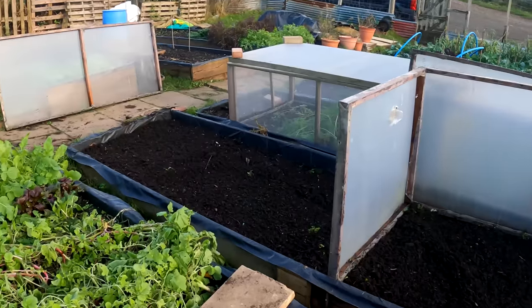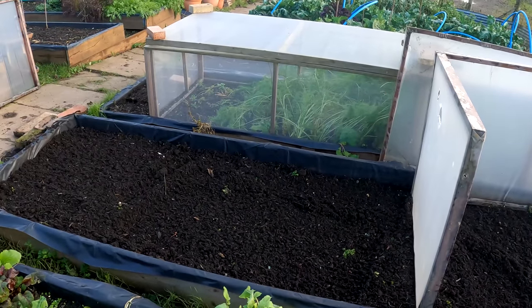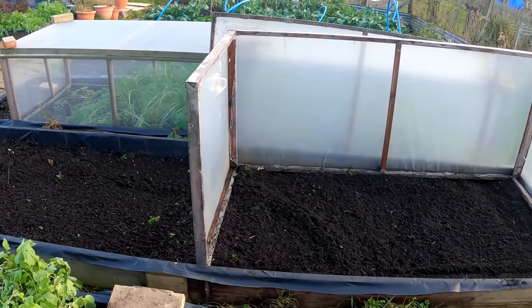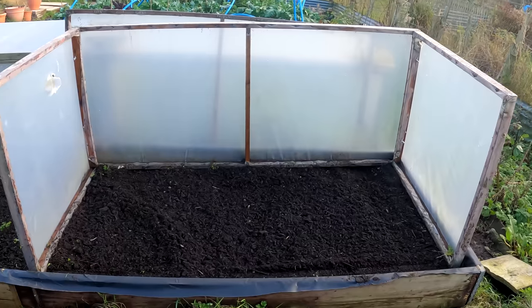But again, it was worth it, because I've not only made those boxes, I've made boxes behind there for my carrots, and there's another box at the back as well, and I've still got some of the timber left to do some more things with, and all my temporary benching in the small polytunnel was made from it as well.